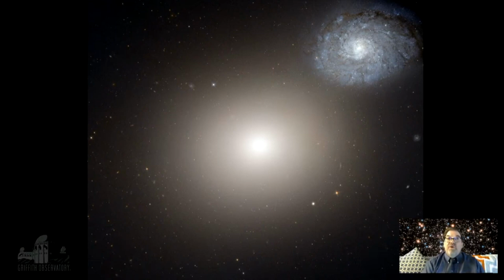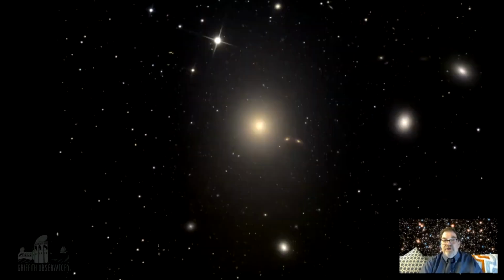But then you have this thing in the lower left. It looks very smooth. It looks kind of just a whitish, yellowish white color. Well, that's an elliptical galaxy. You can see it's kind of elliptical in shape. It doesn't have a lot of dust, doesn't have a lot of gas. It's not forming any new stars right now. And it just gets brighter and brighter and brighter towards the center.